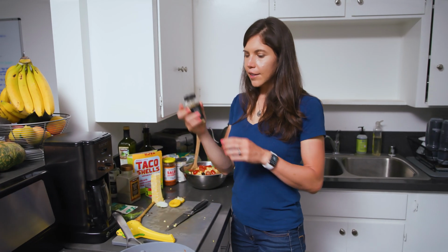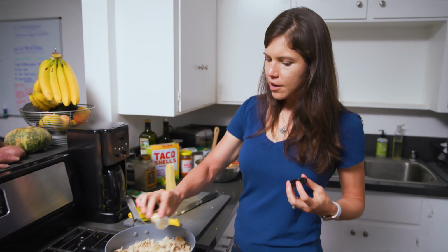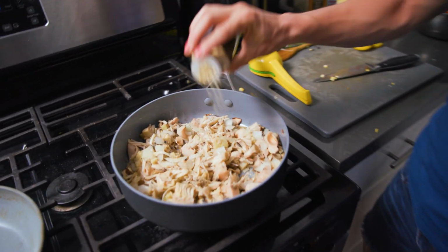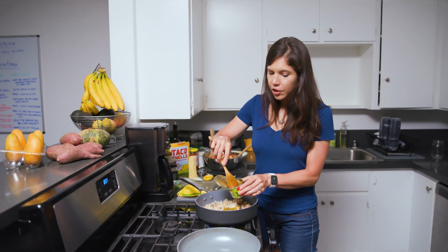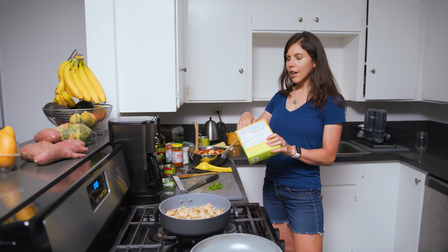I get to add some garlic powder now, give it some flavor. So jackfruit itself doesn't really have much flavor. I'm gonna add some green chilies. These are also great for nachos. I'm gonna chop up some cilantro. Now it's time to plate.